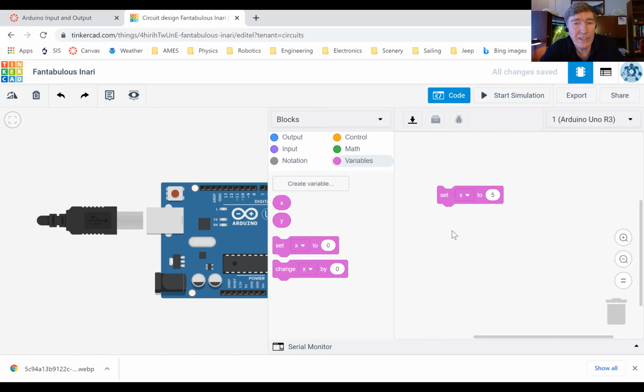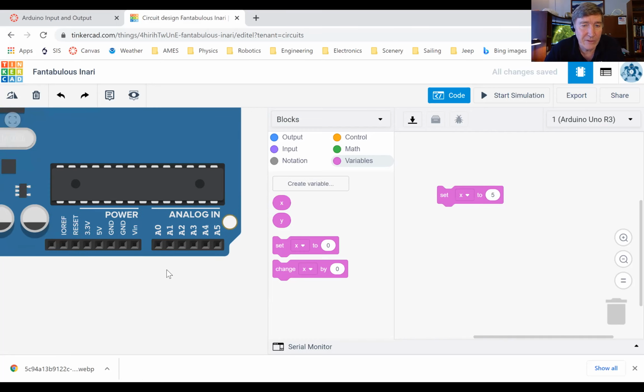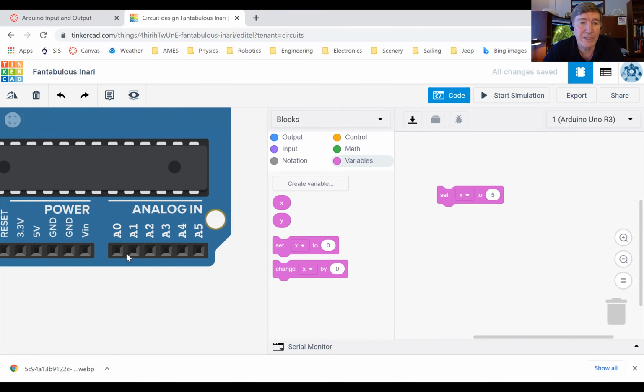Okay, but what I want to do is I don't want to decide what the number is that got stored in X. I want the Arduino to look on the analog pin. Okay, so remember, these are the pins here. So you can see I've got 6 different pins that I can use. I've got pin A0, A1, A2, A3, A4, and A5. So what I want the Arduino to do is to look on one of those pins and see what voltage is on that pin. And then it'll take that number and store that number as X. All right, so how do I do that?